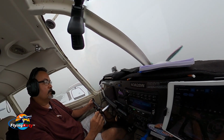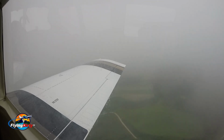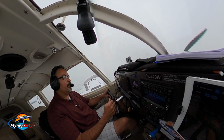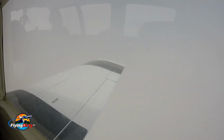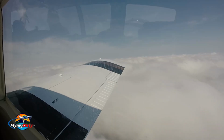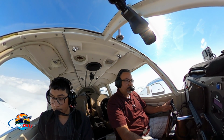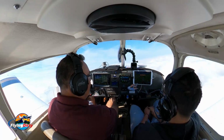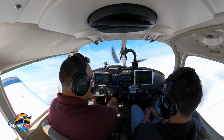COM 1. Huntington approach, good morning. Cherokee 3620 Whiskey, climbing through 1,800. Huntington altimeter 3001. Ident, stay altitude leaving 2,500. Radar contact 2 miles south of the Big Sandy Airport. Climb and maintain 8,000. 8,000, 3620 Whiskey. Verify the on-course heading to Tango Victor Kilo for me, please. 302, 3620 Whiskey. Roger, and thank you for that.